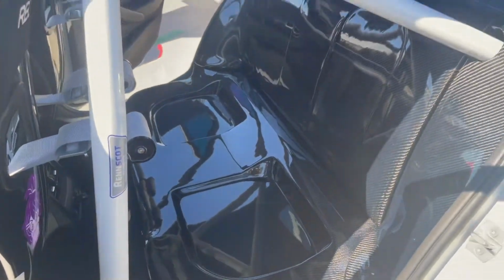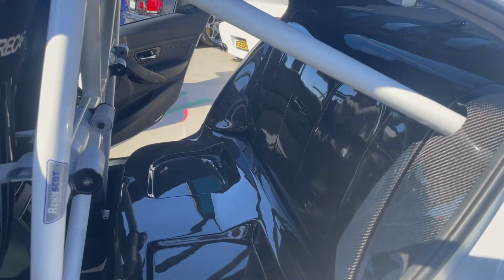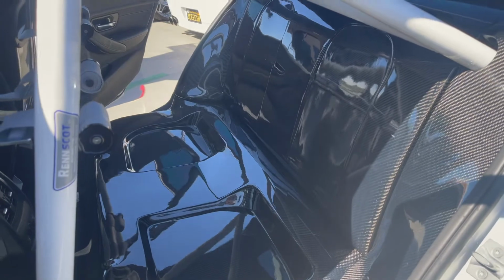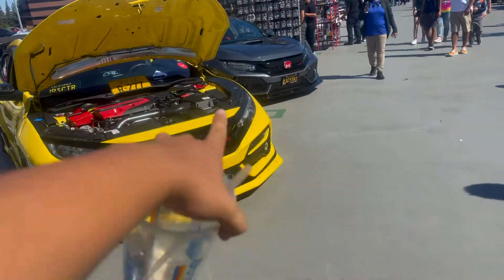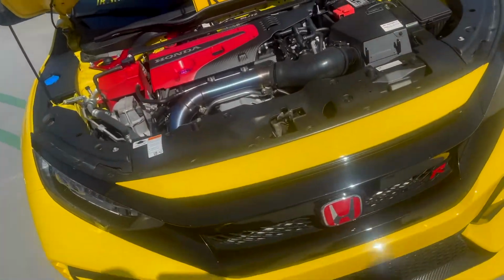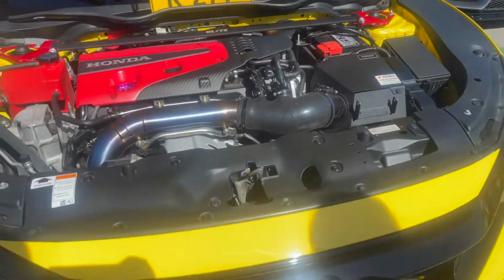Look, this is what I was showing you. It leads to back seat to lose weight. That's crazy with the white cage. I like the accents with the red. That looks really nice to me. It's really nice.